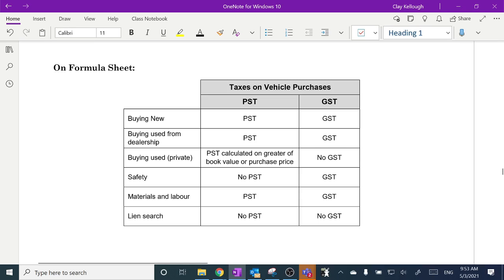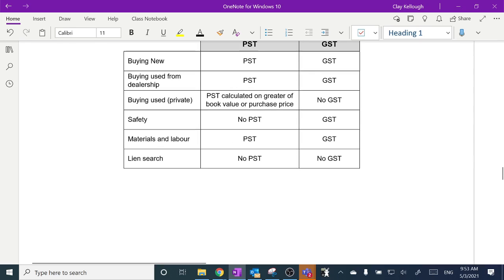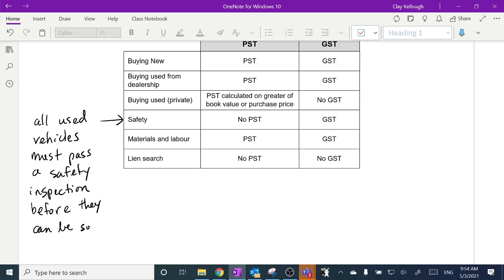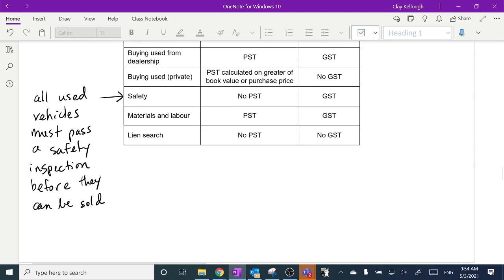No GST. Then you have to have a used vehicle safetied. In other words, I'll put this in a note. All used vehicles must pass a safety inspection before they can be sold or registered.